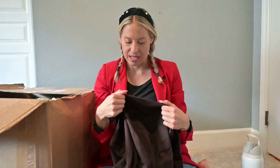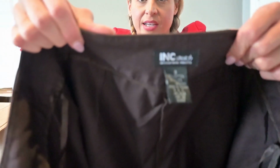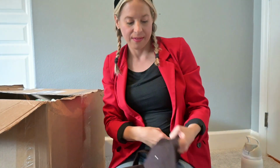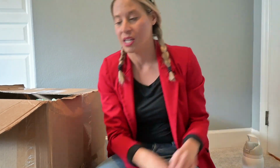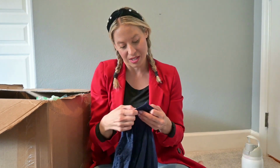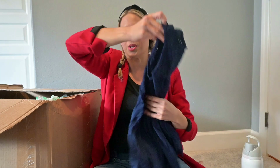This is International Concepts, which looks like a very old label. So, I think I'll have to research that label a little bit, but it seems like vintage style old, but I don't know. We'll see. These ones, I'm probably just going to take to one of my coworkers, see if they want it, because they're not going to sell well at all. This is Knox Rose, which is a brand that I've seen at TJ Maxx. Possibly something that Plato's Closet will like.